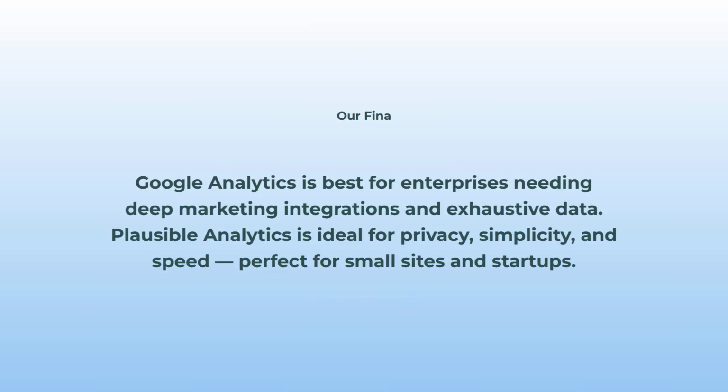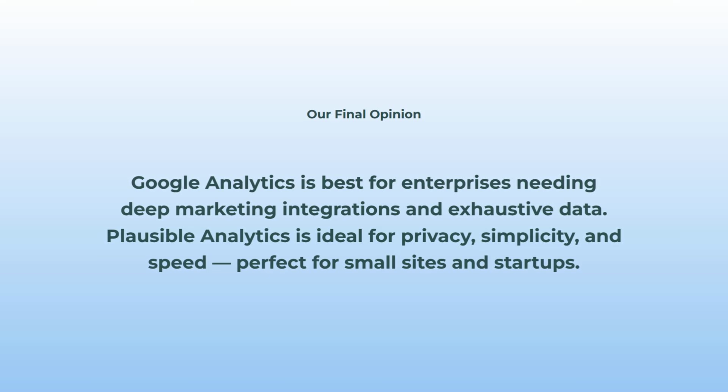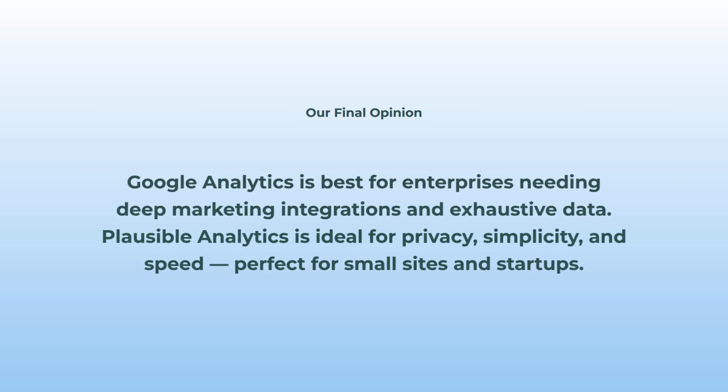You know what? Here's where I land after all that. Google Analytics is your go-to if you're a data nerd or running big-time campaigns. You can slice and dice every detail. But Plausible Analytics, if you care about privacy, want something simple, and just want analytics that don't get in your way, it's honestly perfect, especially for small sites or ambitious startups.